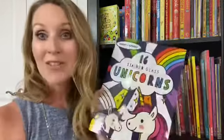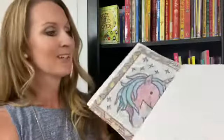New activity books are always a great idea. We have a new stained glass unicorn book here. As you can see, my daughter's already started using it, but it has the stained glass pages. They can use crayons, colored pencils, or markers to create those and hang them up.